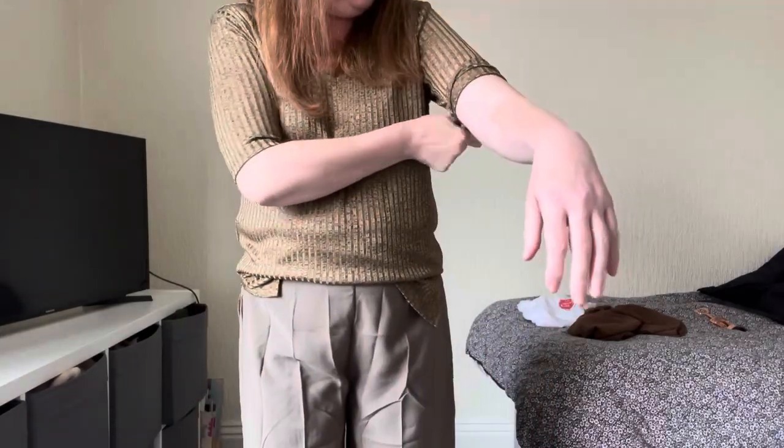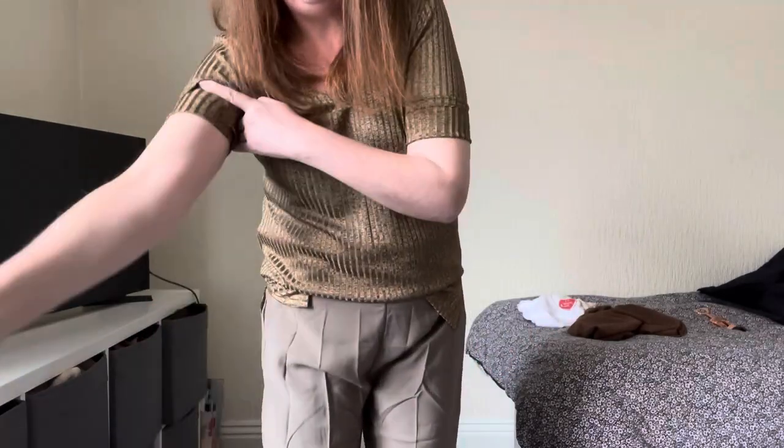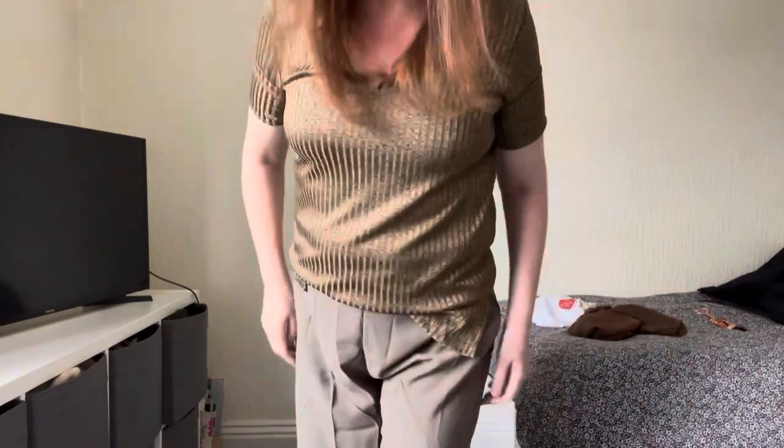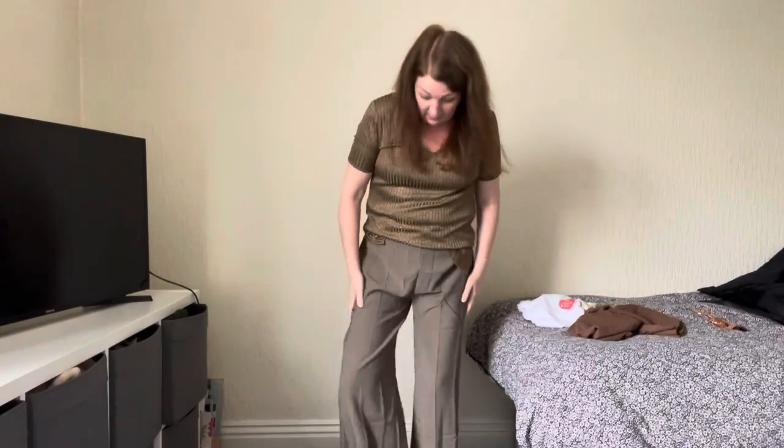Let's try and fold them, see whether I should shorten them. Obviously not like this. I would hem them under, not over. But do we like it better with the shorter sleeve? I think I like it better with the shorter sleeve, if I'm honest. But I'm not convinced about this top. That's what I'm saying to you. The trousers I really love, so we'll be keeping the trousers, I think.